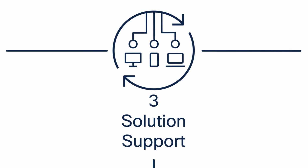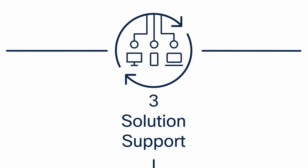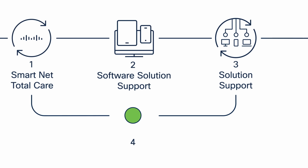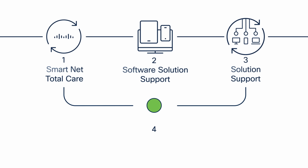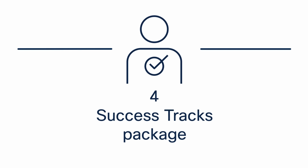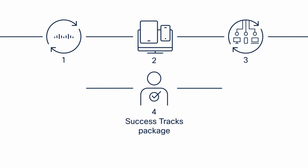Solution Support gives you everything the previous options have and goes way beyond, including 30-minute response time, prioritized case handling, and solution expertise covering your entire multi-product, multi-vendor portfolio. Eligible customers also have the option to purchase Success Tracks, an all-in-one packaged service designed to help you quickly adopt and realize the value of your Cisco technology.